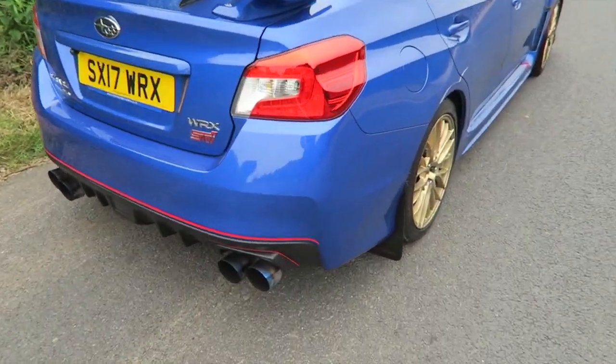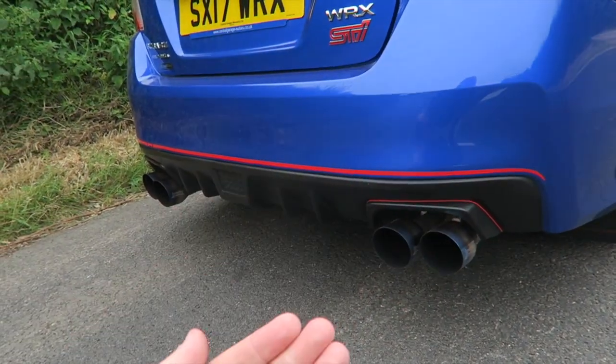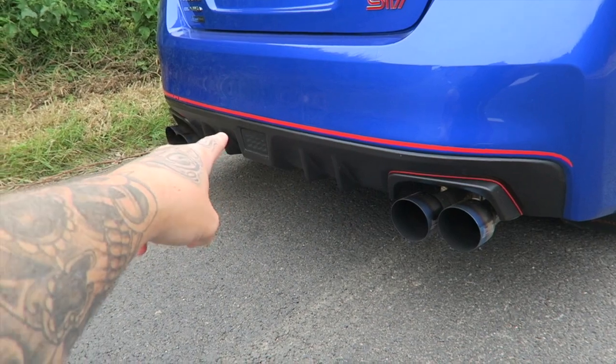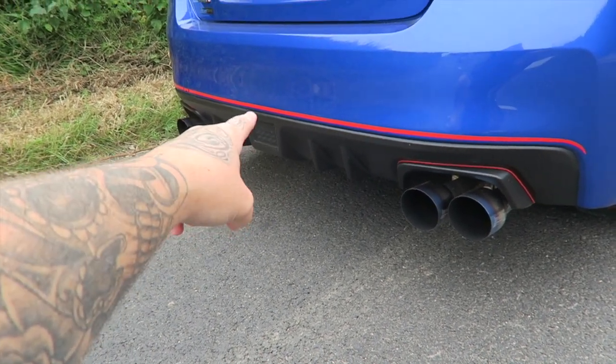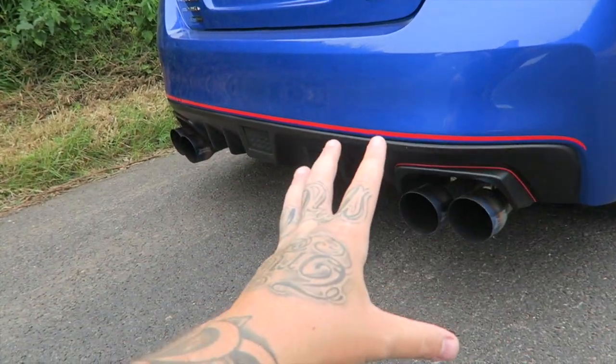And coming down to the Invader catback exhaust system on this, full titanium catback exhaust system with the quad tips. Looks so good with the rear diffuser and that little fog light bit that acts as a third brake light as well. Such a cool design. Again, red pinstriping coming down.